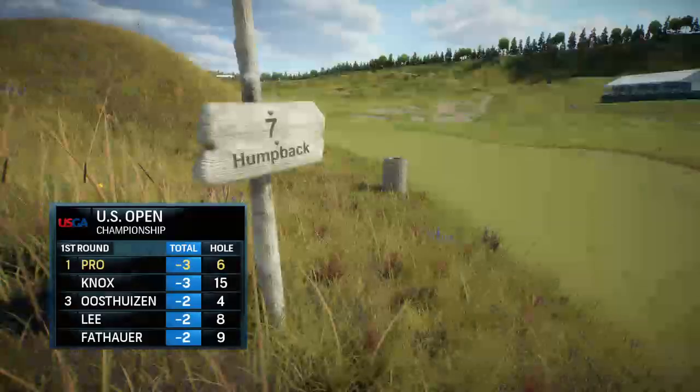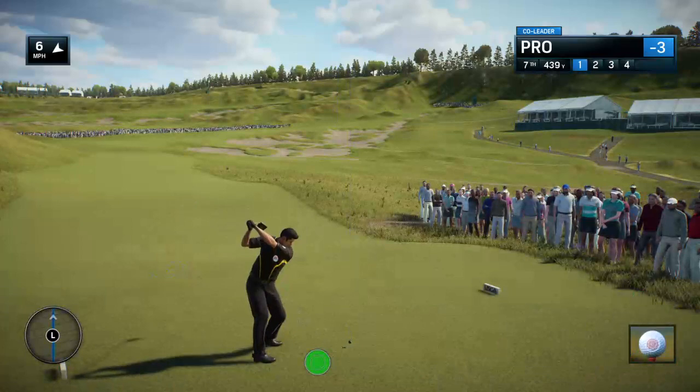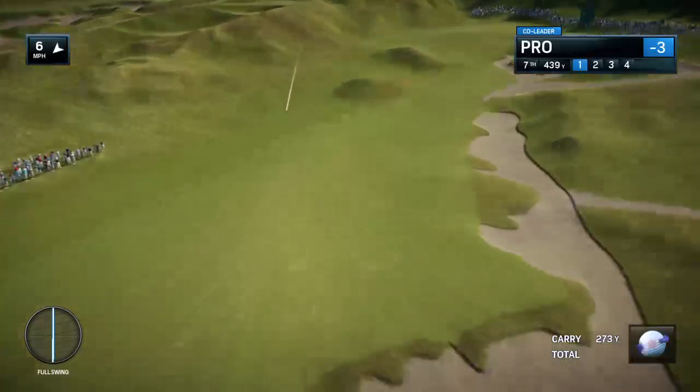Well, Frank, this is what a U.S. Open is all about. A long, tough par 4 up the hill. Yeah, just a beast. And it's a dogleg right on top of that. There's more humps and bumps in all this than a dermatologist would ever dream of down there.